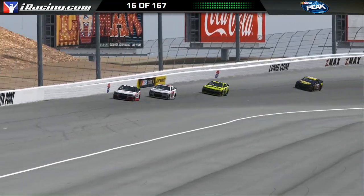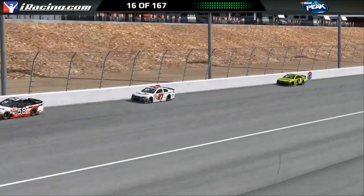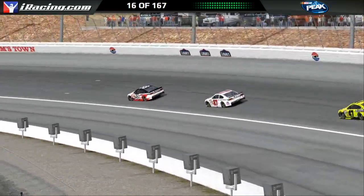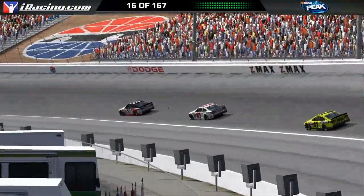Is this maybe a changing of the guard that we're seeing in the first 2 races of the season, you think? That's exactly what I said in the pre-race show. We saw a little bit of a challenge to the guard. I think that depending on what happens tonight, it could be an official changing of the guard.